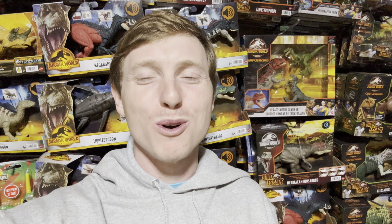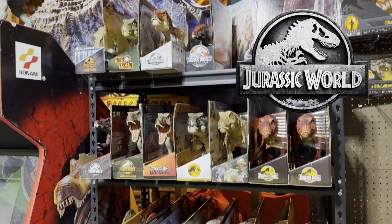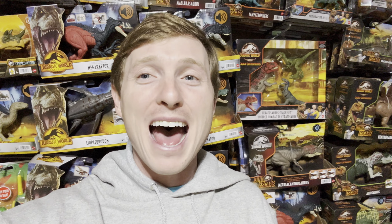Up, everyone? We are here in the Jurassic room, and 2024 was full of many amazing Jurassic World toy releases by Mattel, but with so many awesome figures that came out this year, there had to have been a few that really stood out for me. So here are my top 10 favorite Jurassic World dinosaurs that released this year.